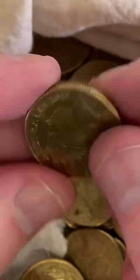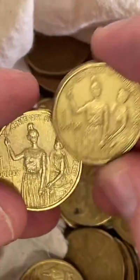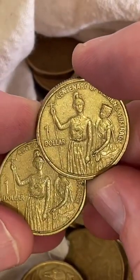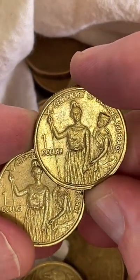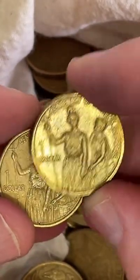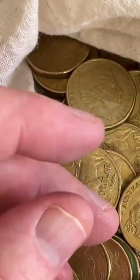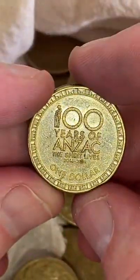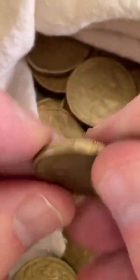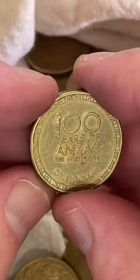2019, $3.50 for one of those. Lower mintage coin. Found 2 of the suffrage coins there. Just look at the prices. $2.90 to $5. There's some sales prices on those. They can take a little while to sell though. Oops, accidentally dropped it. Got it. The Anzac coin from the year 2016, $3 to $8. There's some sales prices on those.